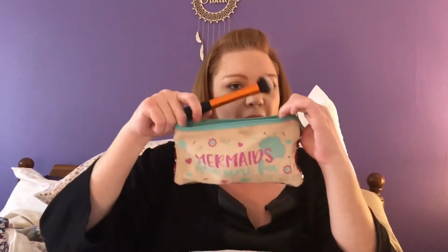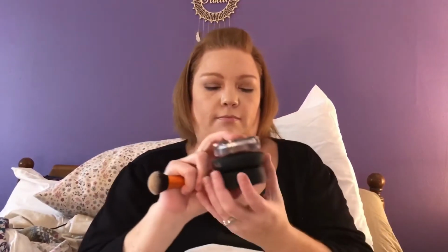This is my Real Techniques brush. This is normally a foundation brush, but I keep this. It fits perfectly in here. And I keep this for my powders. Yes, I said powders.